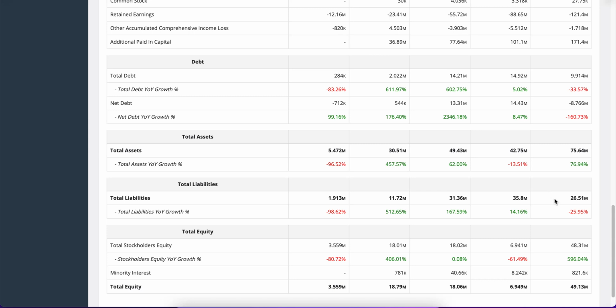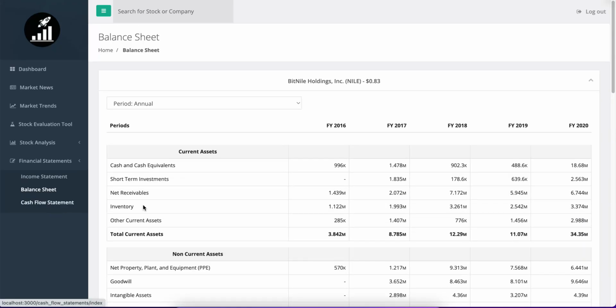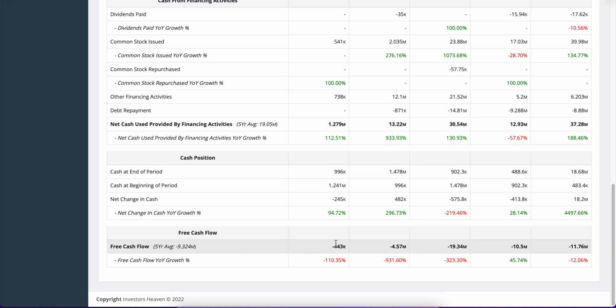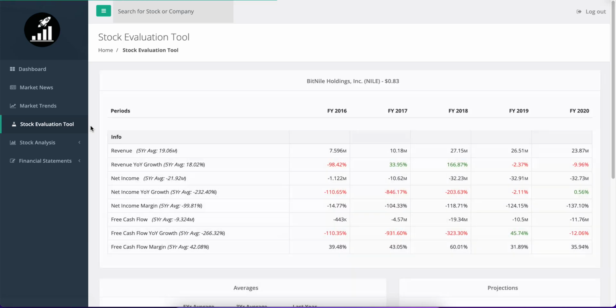And total liabilities of the company are at 26 million, less than the total assets. Again, you would expect that with all this accumulated capital from investors, and so the total equity is higher because of that. The cash flow statement, though, will tell us a story of a free cash flow that keeps decreasing here, and not looking great, really.